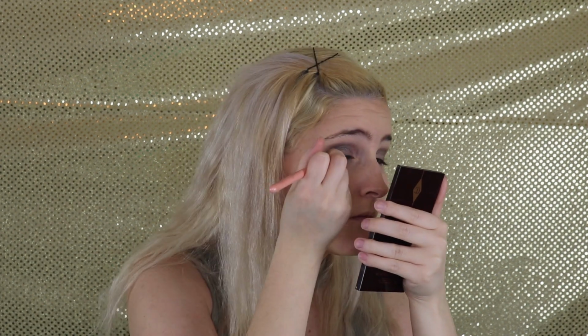It's okay. So we're now going to go into this much deeper shade right down here, and we're going to use this Luxie 213 eye shading brush just to kind of deepen it all up a little bit. Okay, so it's definitely more subtle than I thought it would be. It's still very pretty though. But yeah, definitely more subtle.